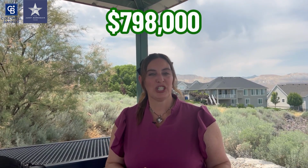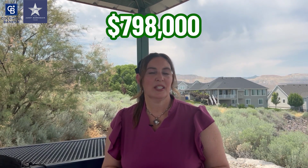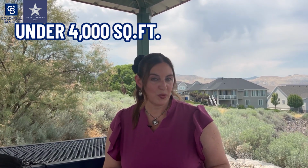Okay, so we're in the Rose Crest single family subdivision, and this is in a PUD, and that has to do mostly with the trails that it has in the subdivision. So there is a home for sale in this exact neighborhood. It is listed for $798,000. It is a 2-story, and it has 4 bedrooms and 4 baths. And it was built in 2007, and it has just under 4,000 square feet. So just to give you an idea of what you might find in this single family neighborhood.